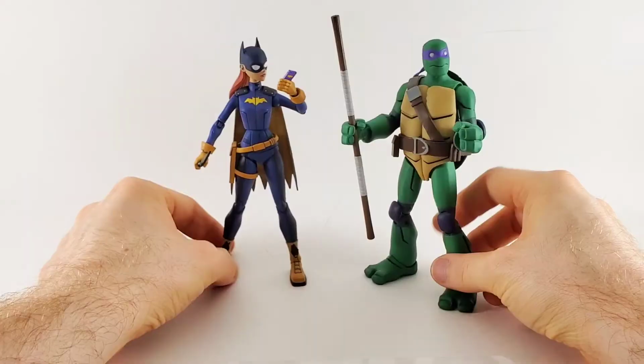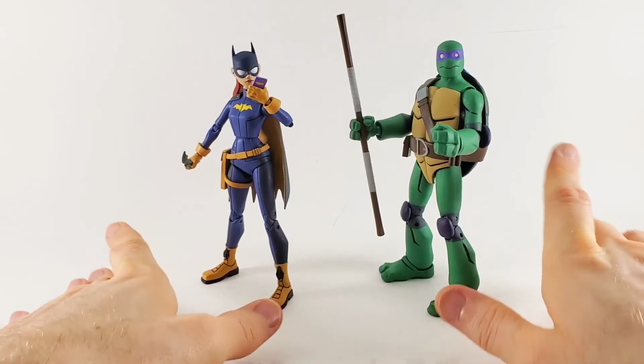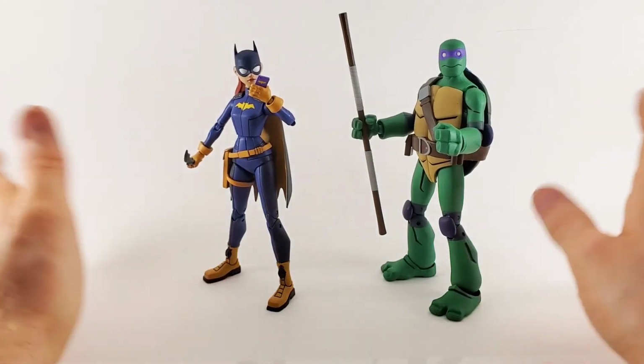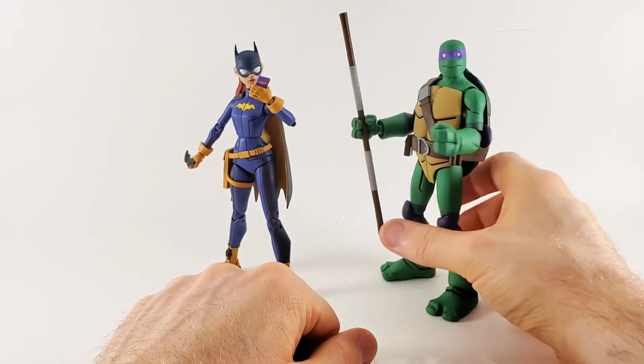Not like Donatello. For what I got, it's a great deal. Check your local GameStop. See if they've still got some clearanced out TMNT versus Batman. I don't know. Does Batman have top billing? I think he does. Yeah. Batman versus Teenage Mutant Ninja Turtles. Check out the movie. I'll eventually get around to it.